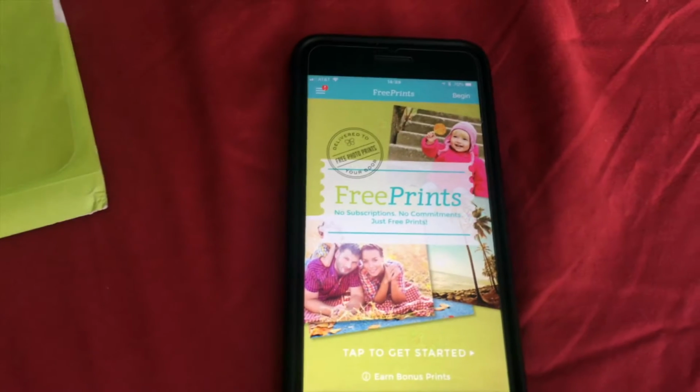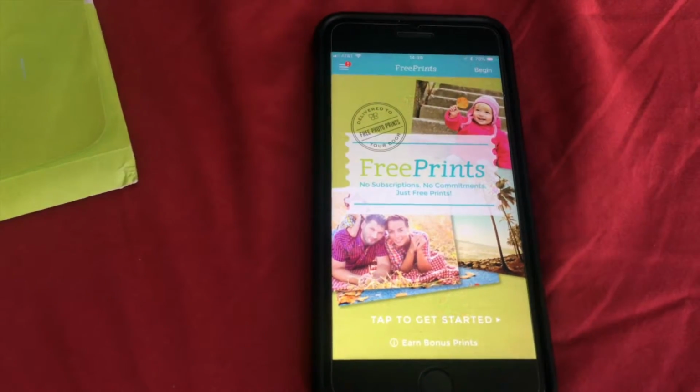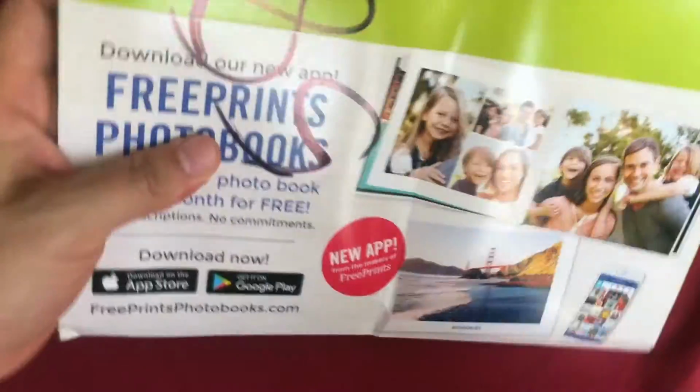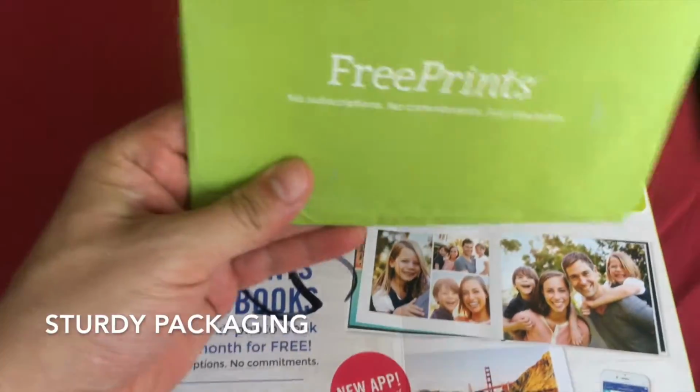So once you order, you'll get a confirmation. They don't do tracking, probably because they're sending it out as cheaply as possible. So here's my package right here. This is a new one that I just ordered. It just comes in this sturdy envelope, and then there's 2 packets in each side.